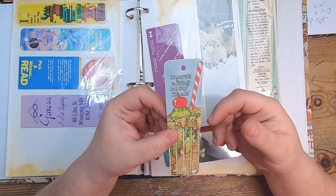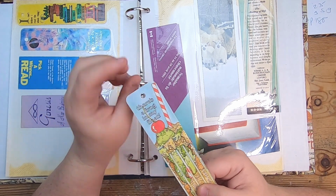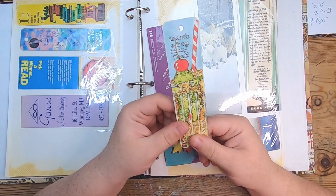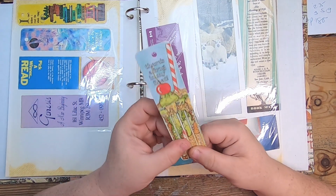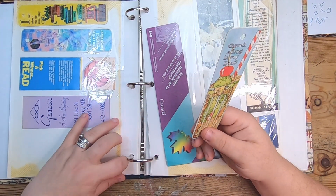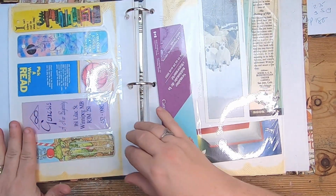Anyways, does anyone remember these particular bookmarks with the hole in the top, and usually they would have a piece of yarn there? I think these were the bookmarks they would sell at those book fairs, and you were only really one of the cool kids if you had one of those bookmarks.